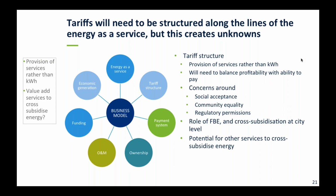Thinking about tariff structure, we've obviously talked about the provision of services rather than kilowatt hours, but of course that tariff structure, or service structure, will need to balance profitability with affordability. There are obviously concerns around social acceptance and community equality. We need to remember that other people over the road will be on a different, more traditional tariff-based structure. So how can we make sure that we're providing these value-add services in a way that is accepted by the community?